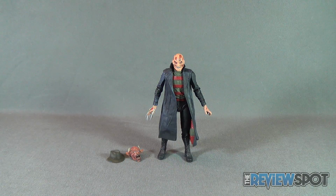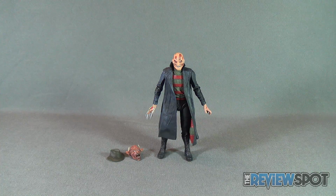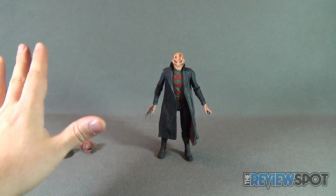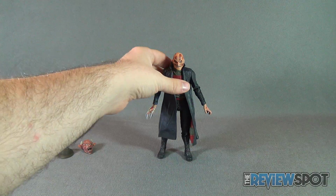Alright, so now that we've got Ultimate New Nightmare Freddy out of the box, let's get a better look at the figure. Let me clarify a point that I made at the beginning of this review. I mentioned that he is a re-release. He's not really a re-release, but he's a re-release in the sense that NECA has given us this guy before. Let me show you what I mean.